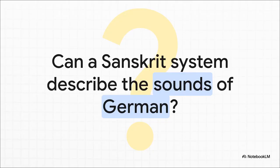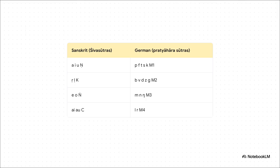So to really put this to the test, researchers tried something pretty ambitious. They took one of Pāṇini's core techniques for organizing sounds and tried to apply it to a language that's completely different, German. I mean, this is the ultimate stress test of its underlying logic. And the results were, well, they were remarkable. Pāṇini's method for neatly grouping sounds, this technique called pratyahara, it worked perfectly for describing the sound classes of German. Yeah, the specific sounds are totally different, but the computational method, the logic of defining a group with a start and end marker, it worked flawlessly. This was the proof. The logic behind the machine is truly universal.